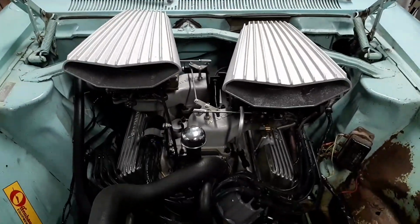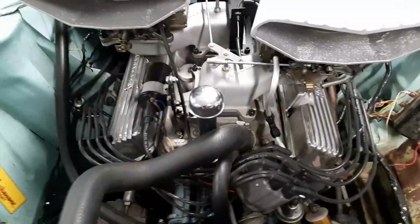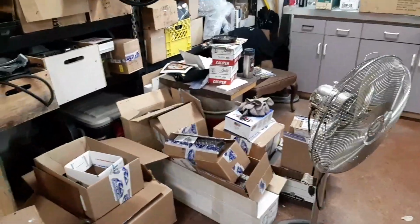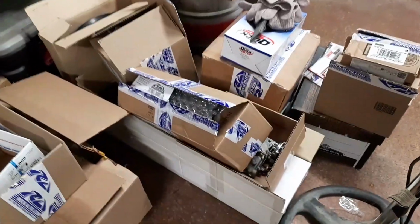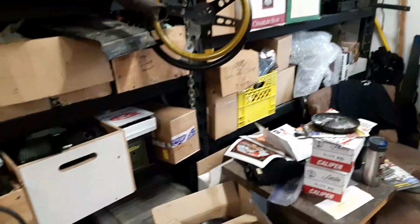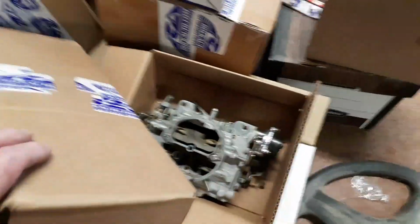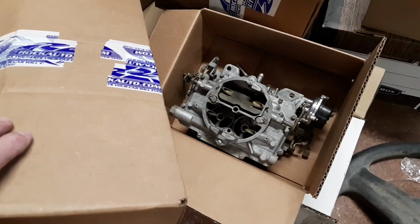Brad has a lot of AMC stuff. He's got a large collection. He does have 4 of these wagons. He is building another one for his wife. There's lots of parts here, a cache of parts that he's collecting to assemble another car. I see you got a carburetor there. Yeah, that's an AFB off of a 69 Rebel with a 290. So very cool.